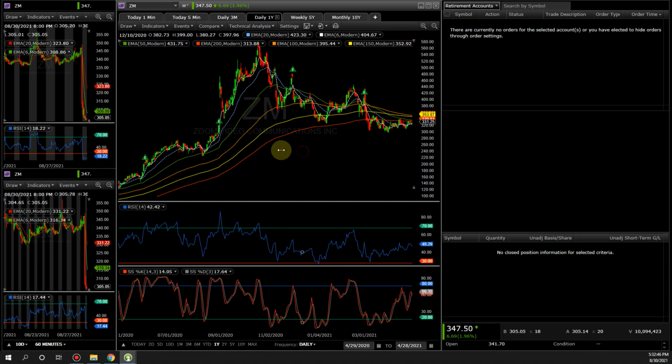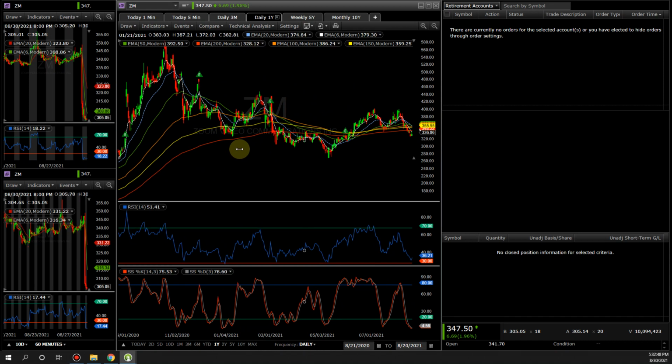So the point I'm trying to say is, when Zoom gives out good numbers, the stock tanks. Can you imagine if Zoom gives out bad numbers? Oh man, this thing can probably tank 15, 20% plus easily. Plus a correction on its way, this thing can go way down.